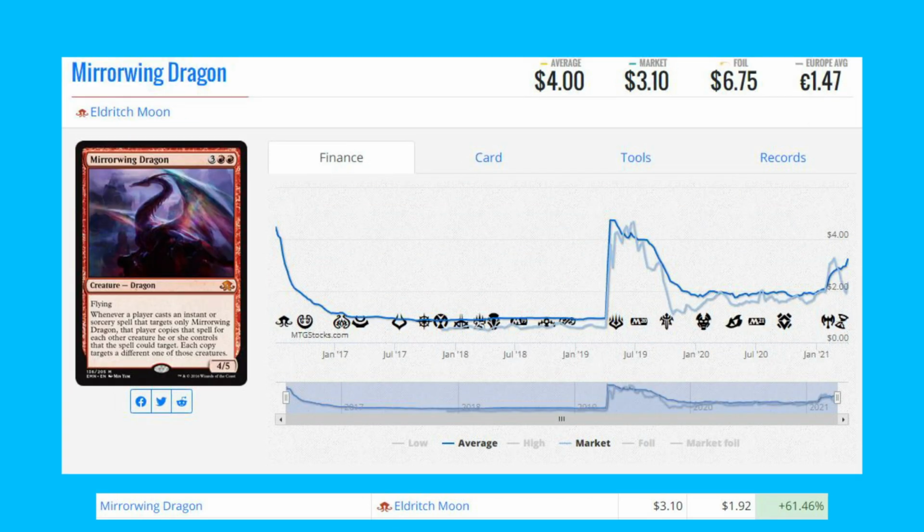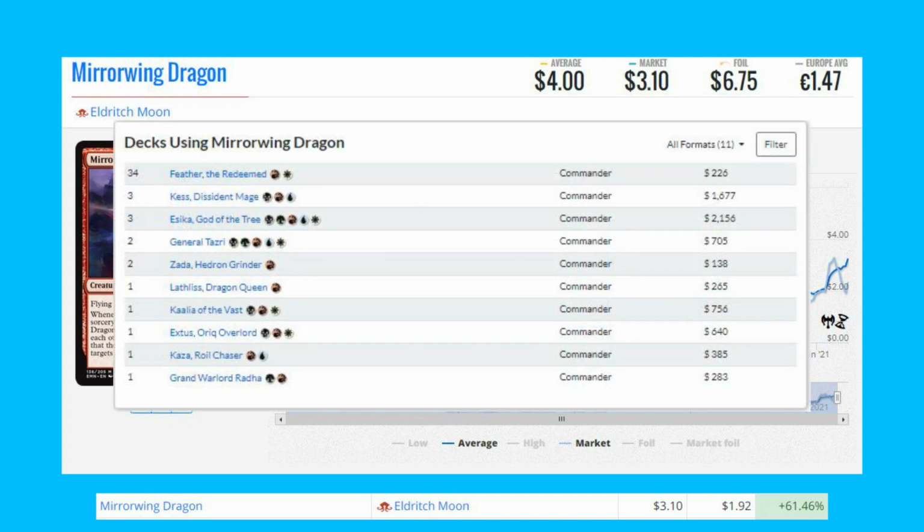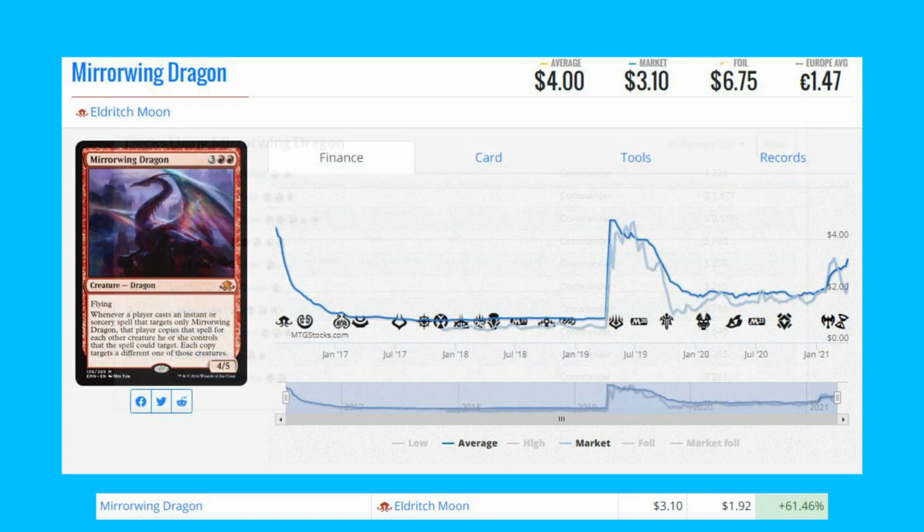Next up is Mirrorwing Dragon from Eldritch Moon. This card is up 61.46% from $1.92 to $3.10. Now, this is a mythic from Eldritch Moon, so there's not a lot of these on the market, but it sees most of its play, like you guessed it, in Commander, in Feather the Redeemed, and a variety of other decks.